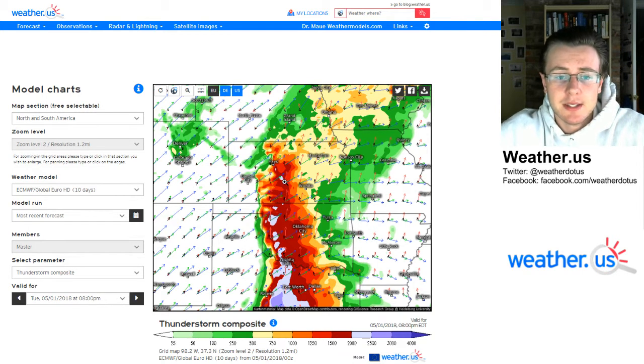In terms of winds, we see that we have plenty of wind shear, so that's another important ingredient for severe thunderstorm formation. And wind shear is the change in wind speed and/or direction with height. So we have both changing wind speeds and changing wind directions with height this afternoon, and that is going to be favorable for severe weather.